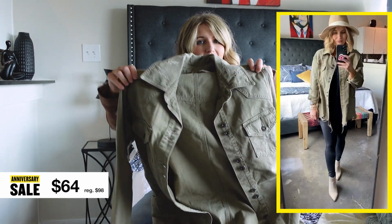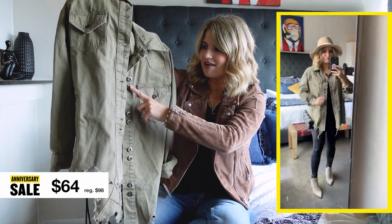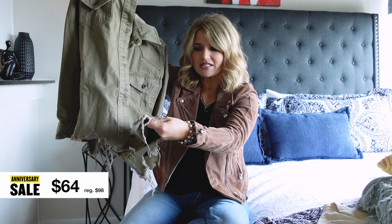So this is a Free People little cargo shirt jacket basically, but it's got really fun detailing on this. It's got fun buttons that are kind of grouped together, which I think is different and unique. And then it has got some distressing at the bottom.